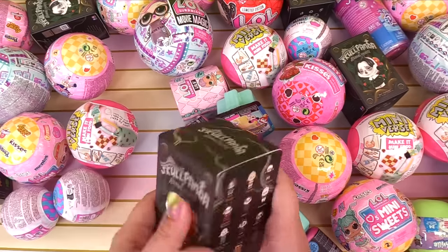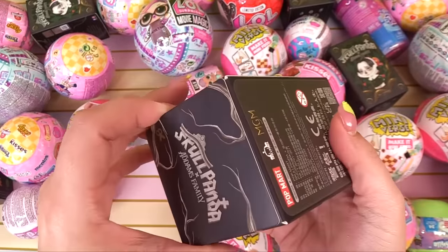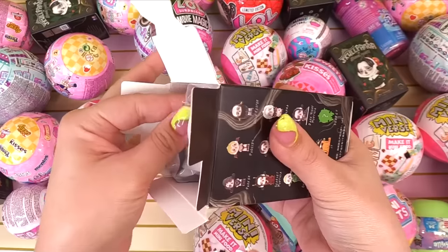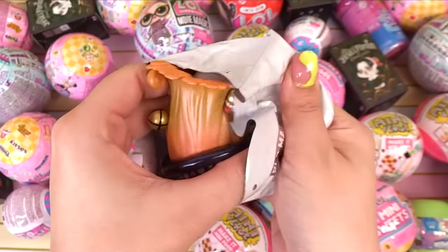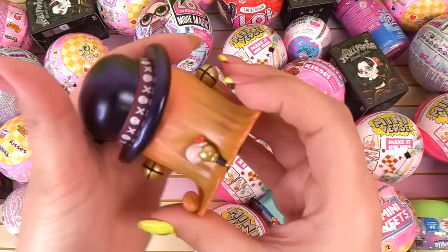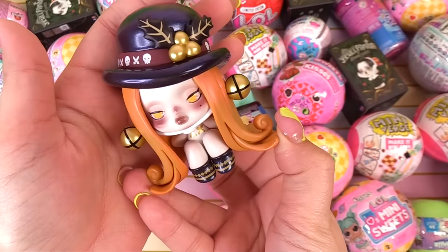I want to open another one of these Addams Family ones. Wonder what the secret one is. Well, oh, I think we've got Cousin It. Here he is, it's Cousin It. Oh, Cousin It looks different.